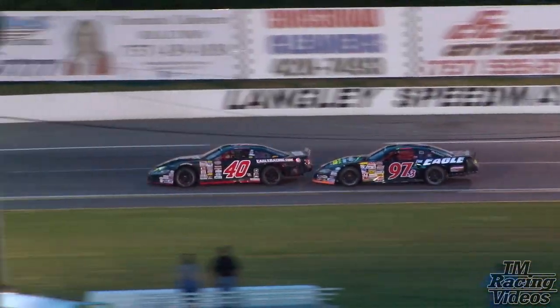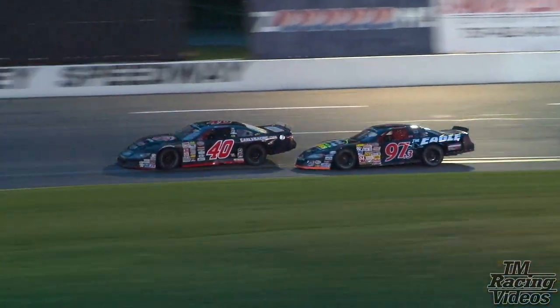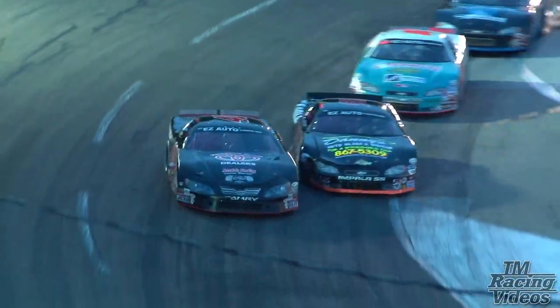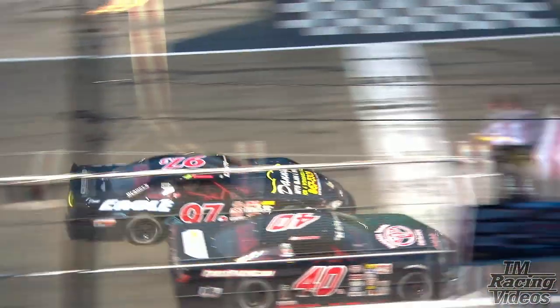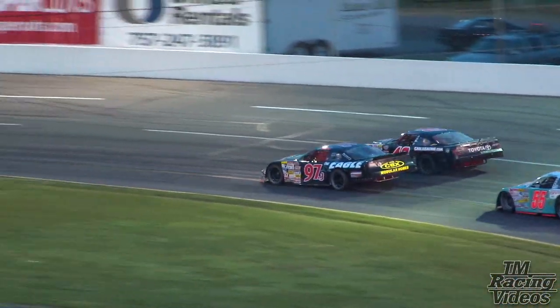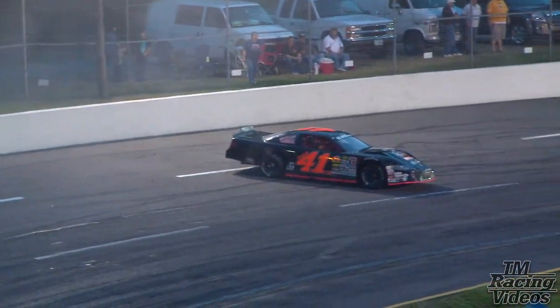Remember, this is only the first race they're going to race tonight. They're going to race 2. Doesn't look that way, does it? Here it goes again, a little nudge from Greg on the 40 of CE Falk. What a great race. Caution flag is out as we have a spin by Wesley Falk again. The 41 is spun right here between 3 and 4.